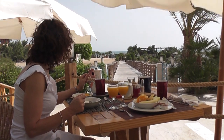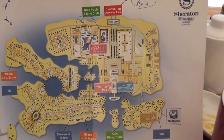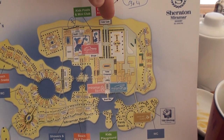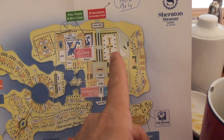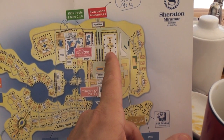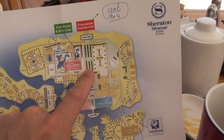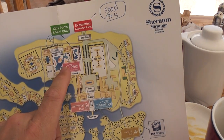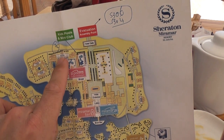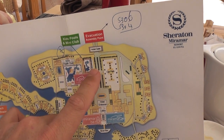We're going to explore the rest of the resort today. You enter the resort on the bus from there. And this is the main hotel entrance, and that's where we wait for the shuttle bus. Now, a couple of little side streets through to the main top pool. Our health club, and our room is on the second floor there.